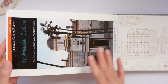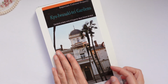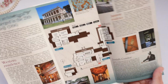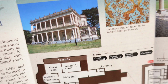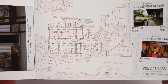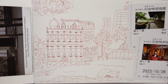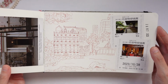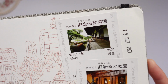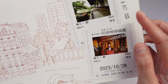Okay. On the next page, we went to a traditional garden. So this was the brochure that I pasted of the garden that we visited. And I did the same drawing exercise using the Copic markers. And if there's something that I would change here, it would be putting watercolor on top of it. But I like it as it is now, so this is what it looks like. And then on the right side, I just put a stamp of the date, and the tickets that we got.